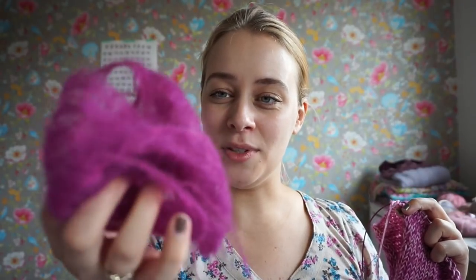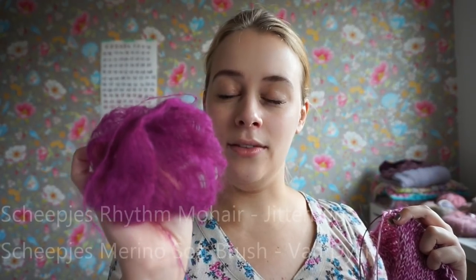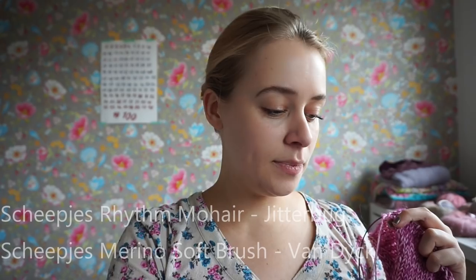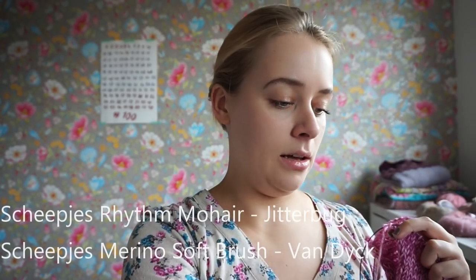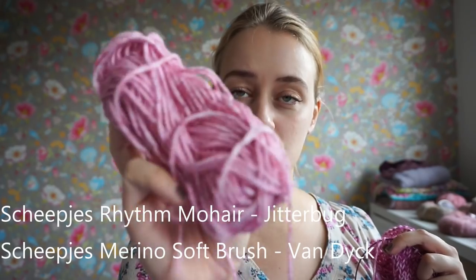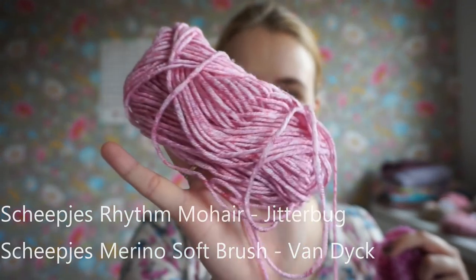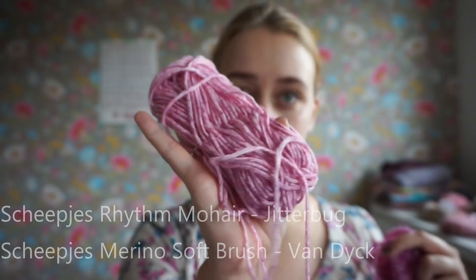Yeah, so this is the mohair I'm using. It's this beautiful fuchsia color. It's Scapius Rhythm Mohair in the Jitterbug colorway, and the merino soft brush I am using from Scapius is the Van Dyke colorway.